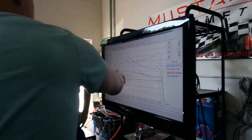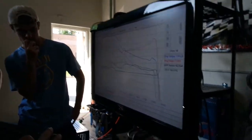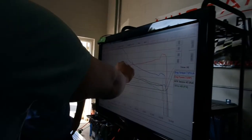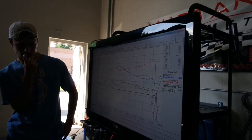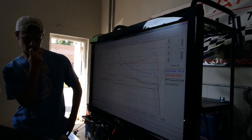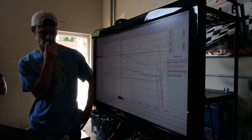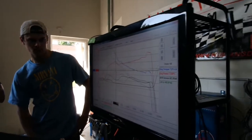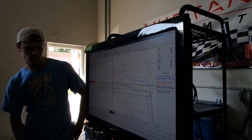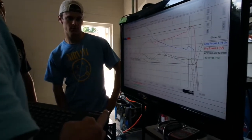It's first, second, third, fourth, fifth, I guess. But you can already see the power difference. Is that the other one? Yeah, that was yours. Wow. Before, let's say on your second gear, 210 used to be like 163, so that's close to 50 horsepower. Wow. And over here it's like 80.